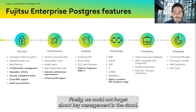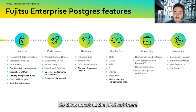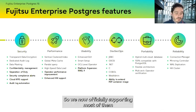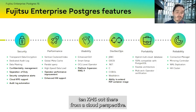Finally, we could not forget about key management in the cloud. So now we bring in broad support for KMS on the cloud. Think about all the KMS out there available in the hyperscale. We're now officially supporting most of them, and looking into the future, we want to support all the top 10 KMSs out there from a cloud perspective.